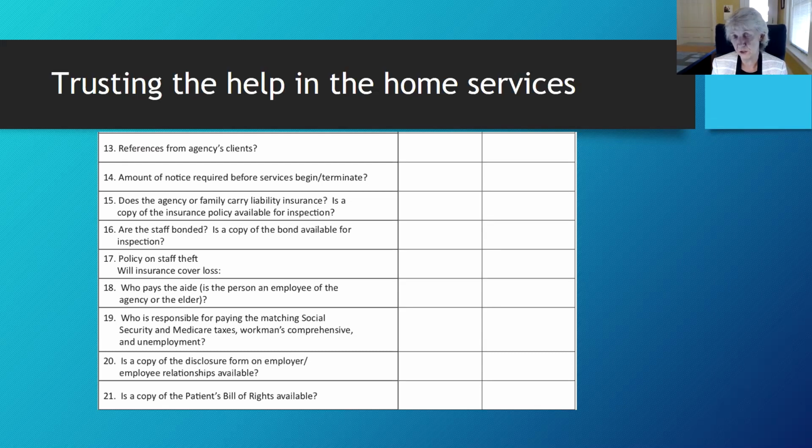Another thing to look at is does the agency carry any liability insurance? If so, it's perfectly fine to ask for a copy of those liability insurance policies. Again, you want to make sure that if, for example, a caregiver came to your home and they took something of value, that there would be a way at least of getting reimbursed. Another question to ask is, are the staff bonded? And if so, is there a copy of that bond available? Some agencies do not bond their staff and some do. Again, it depends on who you're working with.